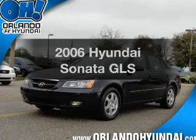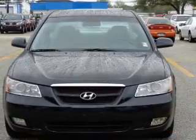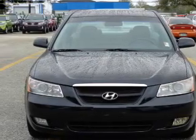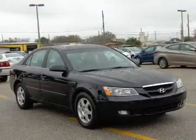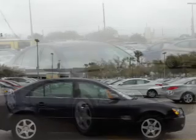Yet noticed in this 2006 Hyundai Sonata. If you're looking for an automobile with great attributes, look no further. With a solid six-cylinder engine, the powertrain includes front-wheel drive, driven by a five-speed automatic transmission. Premium wheels lend a distinctive appearance.